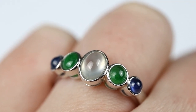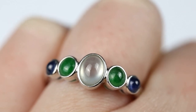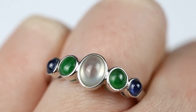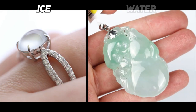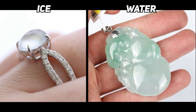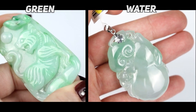Let's talk about ice jade. Ice jade is a term specific to the colorless translucent variety of jadeite. So it's different than white jade, and it's different than water jade. Ice jade is colorless, and water jade is slightly green, but very translucent. That's why it's categorized as water, not green. When there's less translucency, it's categorized as green.